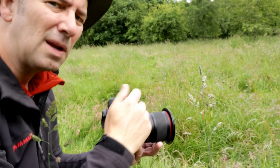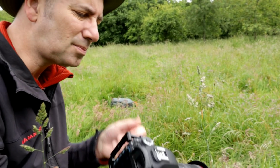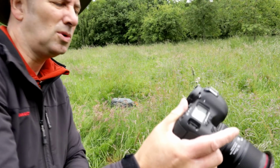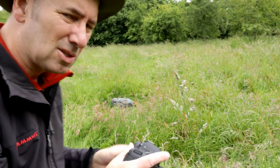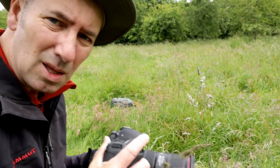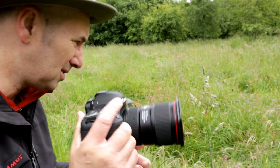See what I'm doing, I'm just playing around with the focus ring. I've got it on stabilizer, currently on 1/100th of a second, and about 35 mil. So it shouldn't be any problem with camera shake. The main problem is composing it, reducing distractions, and also focusing as well.